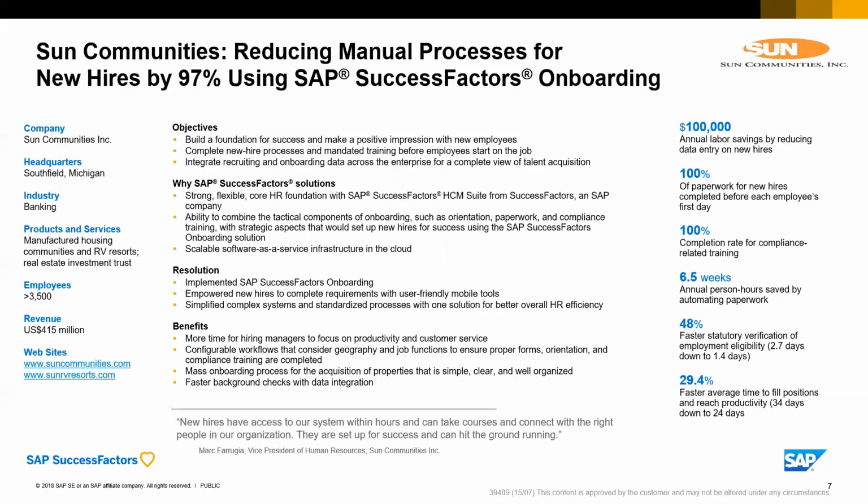The next statistic is 48% faster statutory verification of employment eligibility. So again, a big savings for that organization and lifting a lot of the heavy lifting away from HR through automation. And lastly, a 29.4% reduction in average time to fill positions and reach productivity, dropping them down from 34 days to 24 days. So I hope that this was helpful around onboarding.